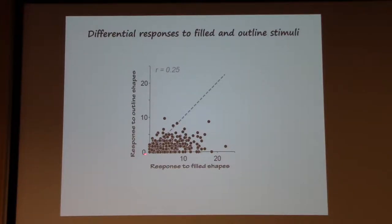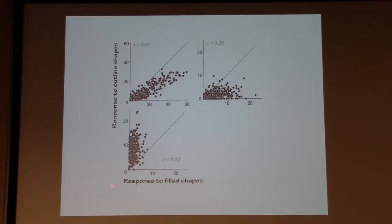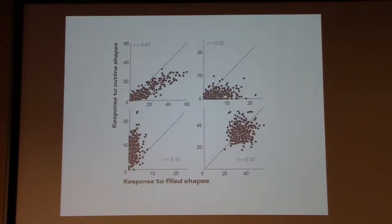So here is an example neuron that shows a broad range of responses to filled stimuli, but responses to outlines are very weak, and the correlation is completely lost. Here's another example of a neuron that responds only to outline stimuli and not at all to filled stimuli. And the last group of neurons responded to any stimulus we threw up on the screen, and there was no correlation at all. So this is the range of responses we saw, and the vast majority responded better to filled stimuli than outline stimuli, but only 20% matched by that method. So we have to think about modifications to that model in order to explain these responses.